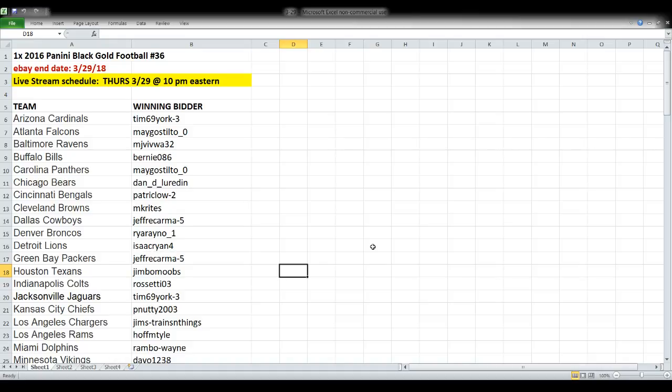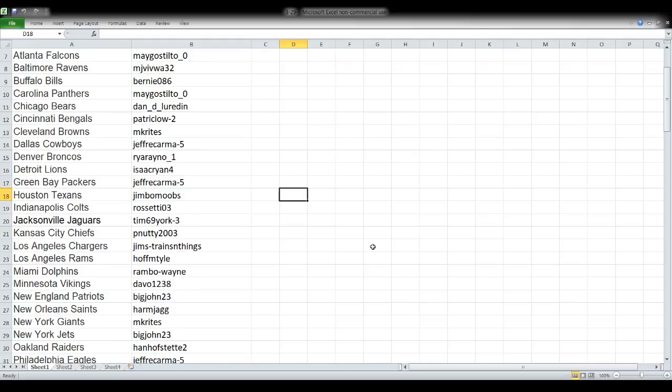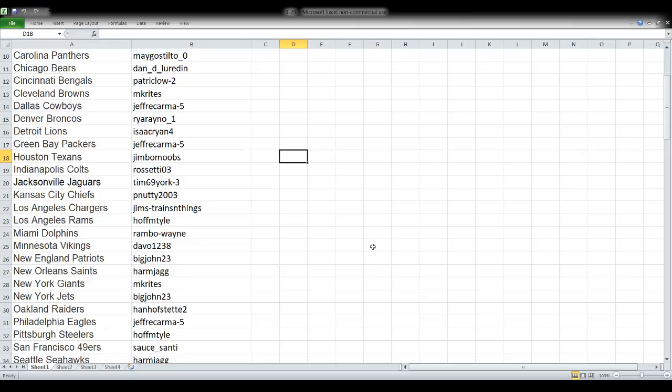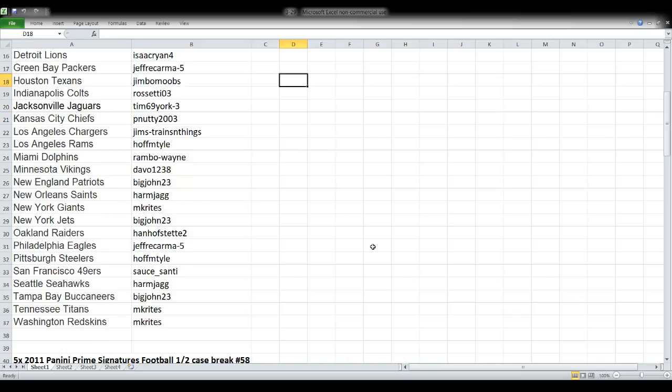So first up tonight, 2016 Black Gold Football break number 36. It ended tonight, Thursday, March the 29th. We're live streaming it tonight. And team names are on the left, winning bidders across from it on the right-hand side. So we'll scroll down through here. And of course, one of these will go up before each break.